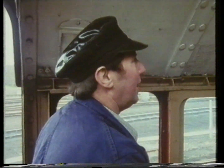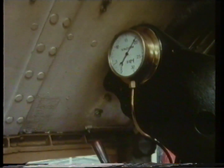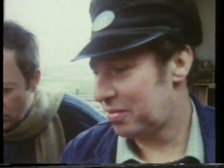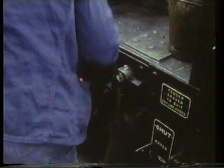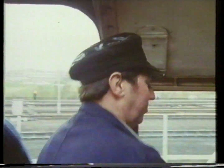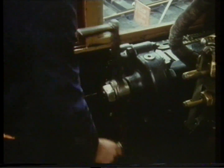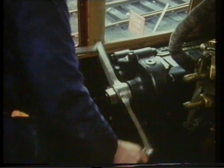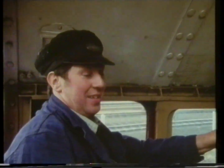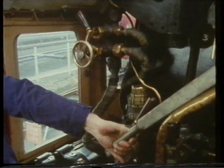That's got to come around 21 inches of mercury. You test it, you then take the engine tender handbrake off. Complicated. We move this lever to whichever direction we want to go. In this case, backwards. Then pull this lever, and that will move. Magic, so it does.